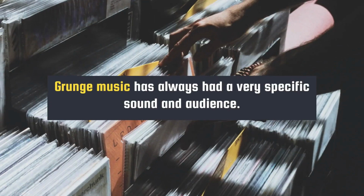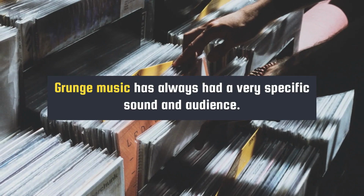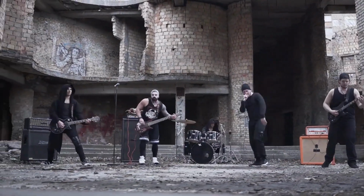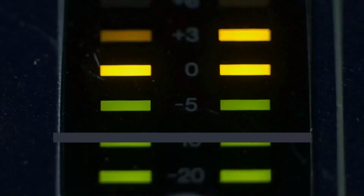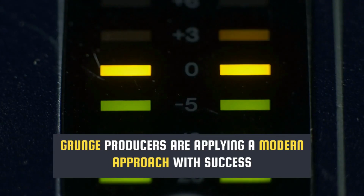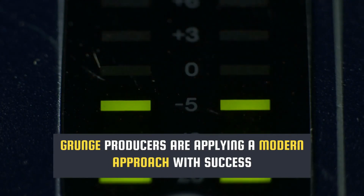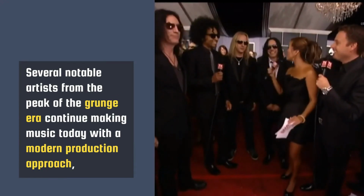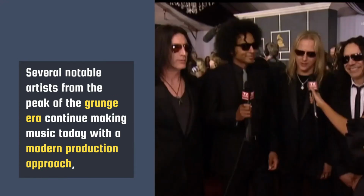Grunge music has always had a very specific sound and audience. It predates many other genres we discuss like metalcore and djent, but grunge mixers have found a way to take the modern practices of these genres and apply them to bands that are finding success with grunge music today. Several notable artists from the peak of the grunge era continue making music today with a modern production approach, including groups like Pearl Jam, Alice in Chains, and Stone Temple Pilots.